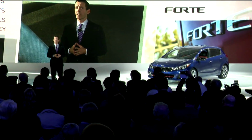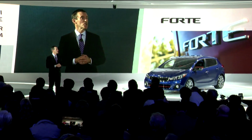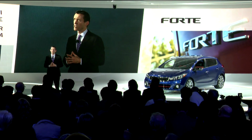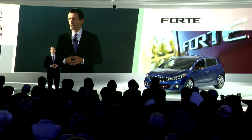The X sedan will continue to be powered by our 2-liter GDI 4-cylinder engine, while the other two trims come standard with a new 2-liter Atkinson Cycle i4 paired with either a 6-speed manual transmission or an available 2nd-generation 6-speed automatic transmission designed for greater fuel economy.